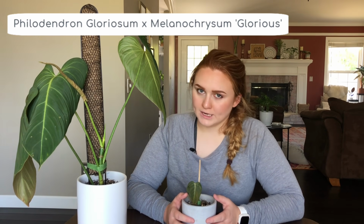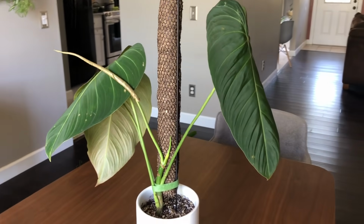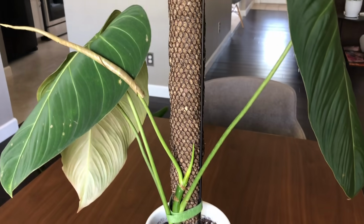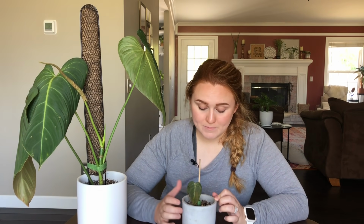Moving on. All right, so the next one is I have 2 different sizes of a Philodendron Glorious, which is a Gloriosum hybridized with a Melanochrysum. And this is the one that came from Greenspaces, and this one also had scale. But it's got 2 new growth points, and I haven't lost any of the lower leaves, so I think we're doing good so far. And I can't wait to see how this one grows. I did get rid of the scale, and I search it every day to make sure I don't see any more. And this one is a little baby of the same plant.